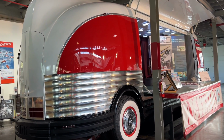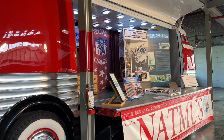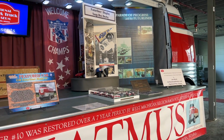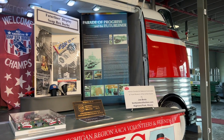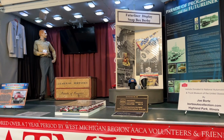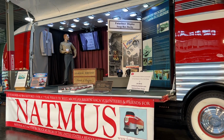Now, there were several of these things built back in the day, and they toured the country showing people what the future might be like. Things like televisions and microwave ovens were futuristic at the time, and they were telling everybody about it. It was a General Motors funded project, a really neat piece, and these things were absolutely handcrafted, hand-built big trucks. And just a few of these things survived. They made a big splash at Barrett-Jackson several years ago when one sold for big, big money.